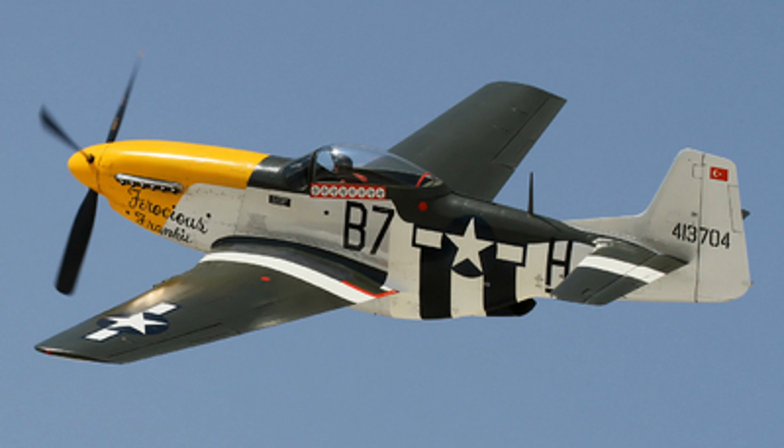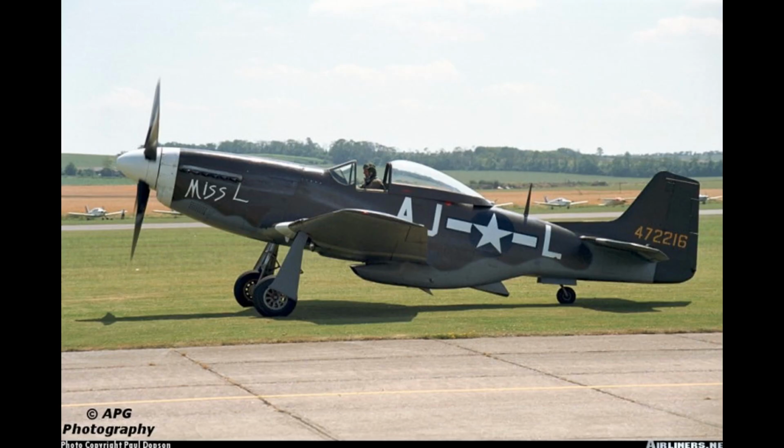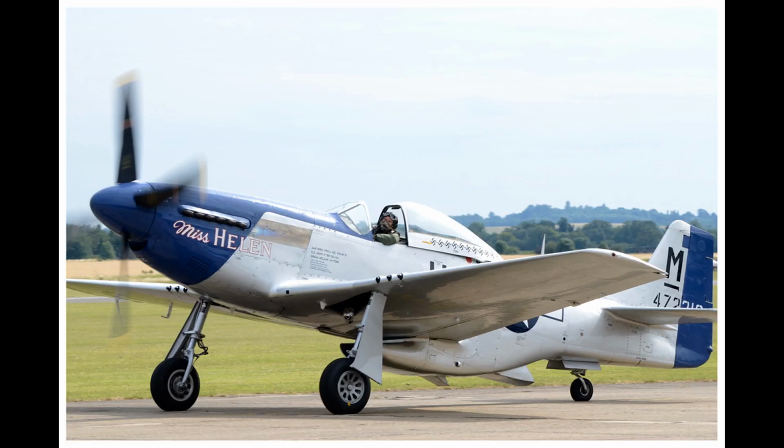Next is the P-51 Golf Bravo India X-Ray Lima, serial number 4472216, and this was marked up as AJL Miss L during the filming. Now, it served with the 487th Fighter Squadron in January of 1945, and then went to the Swedish Air Force post-war. In 1953, it was sold to the Israeli Air Force, and it was recovered in 1976, and it entered the civilian market in 1981. Now, this aircraft was based at Duxford during the filming, and the aircraft is still based in England today and is flown by the Aircraft Restoration Company.